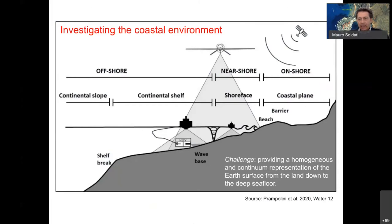So in this scheme, which is also published in the paper I mentioned before, you can clearly see a subdivision in offshore area, near shore area, and onshore area, with respect to the type of instruments and tools that we can use to provide the homogeneous representation of the land surface, both outside the sea and below the sea.